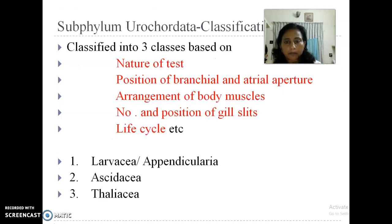Now coming to the classification, it is mainly based on the nature of the test, position of branchial and atrial apertures, arrangement of body muscles, number and position of gill slits, life cycle, etc. Based on all these features, the subphylum Urochordata is classified into three main classes, that is Larvacea, Ascidiacea, and Thaliacea. Larvacea is otherwise known as Appendicularia, the other class is Ascidiacea, and the third one is Thaliacea.